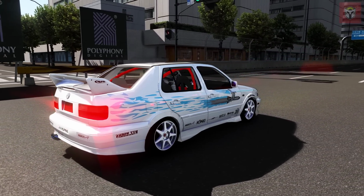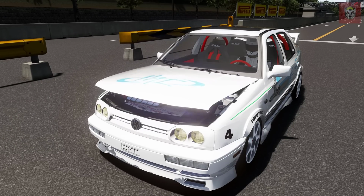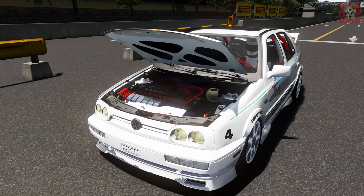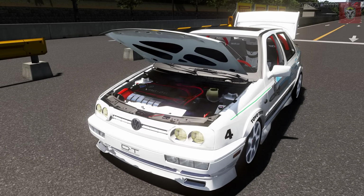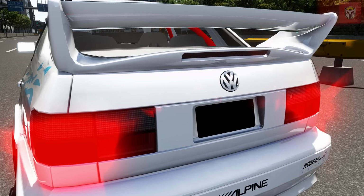So please do give the modder a lot of love for all the work he's put into this. I know there's still bits of them that need to be improved, but when you look at the cars, there's so much detail. So all of the cars, the boot and bonnet opens and you can see the engine and obviously all that important nitrous oxide in the boot.